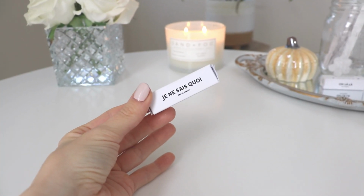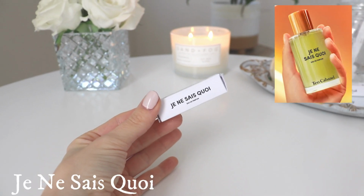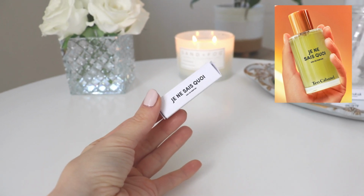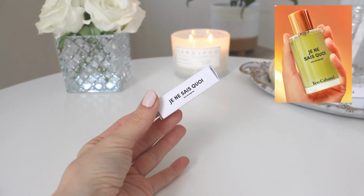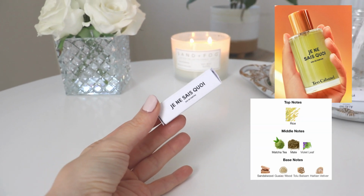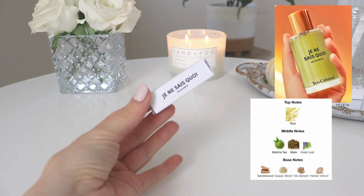Okay guys, and the last one that I'm going to share with you today is very, very interesting, and this one is called Sais Quoi, and this one is described as being a green, powdery, savory fragrance. So this is for my popcorn lovers out there. If you like fragrances that have a note of popcorn or that smell very buttery and creamy and savory, this is one that you have to check out.